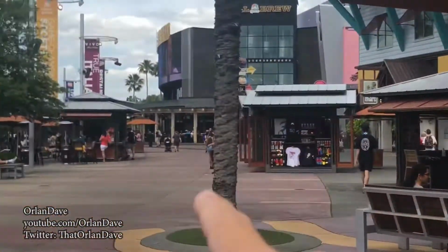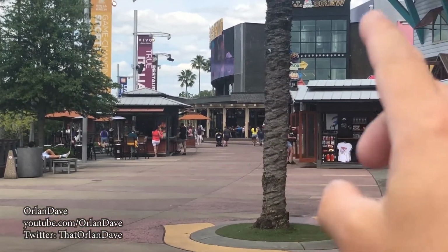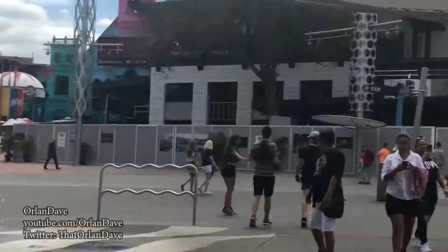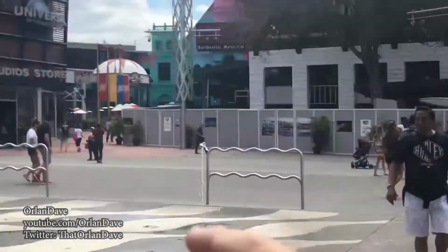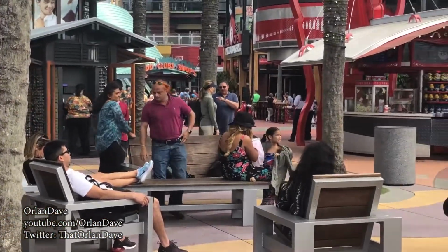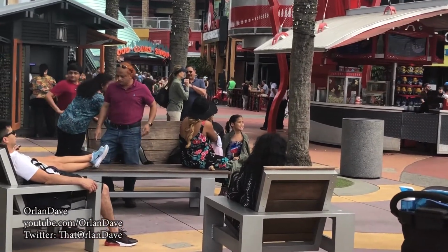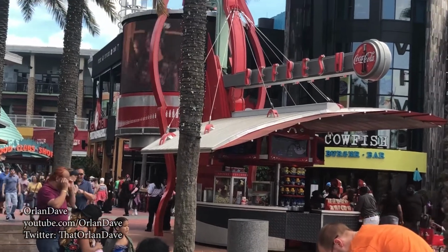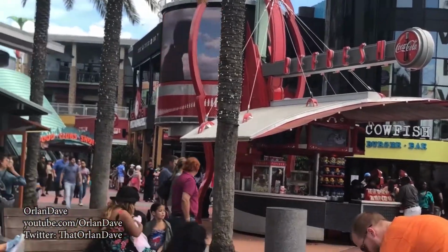If you're coming from a resort hotel, the Hard Rock Portofino comes from that direction. All the other hotels come from that direction. So hopefully this clears things up and makes it a little easier to understand. I didn't realize that the Coca-Cola refresh store or kiosk here wasn't on the map.